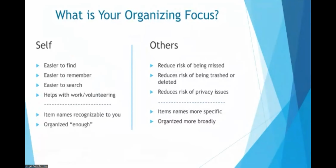First, I like to talk to people. If you've ever worked with an organizer in person, a physical object organizer, they try to get a sense of what you're looking at first before you start with them. I have the same sort of thing, which is, what is the focus of your organizing of your digital objects, and what impact that has. If you're organizing for yourself, it might be so stuff is easier to find and remember, and you can search for it. It can be if you volunteer with different organizations. If you do nonprofit volunteering, you wind up having oftentimes a lot of documents associated with that organization.